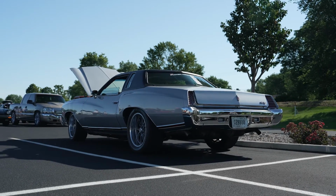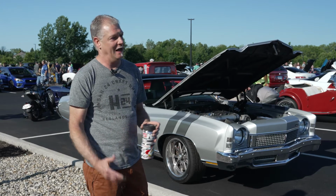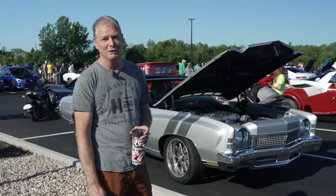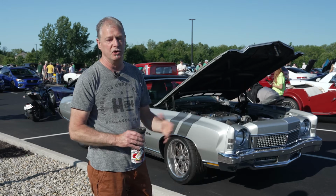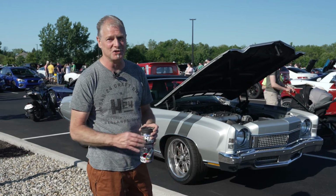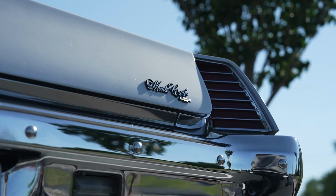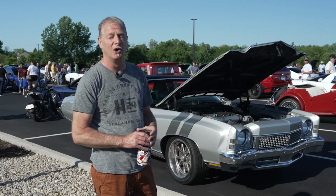So my very first car when I was 16 was a '73 Monte Carlo. And I don't know what clicked in my brain, but I just fell in love with the body style. And you don't see many of them, right? Your usual suspects are your Chevelles, your Camaros, your Novas, Mustangs, right? And I just wanted to be different, but again, I just really do love the car.